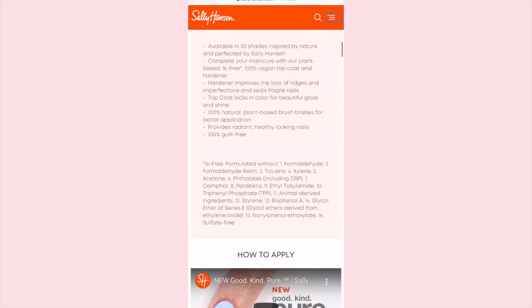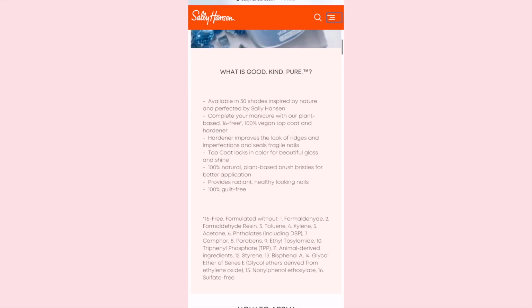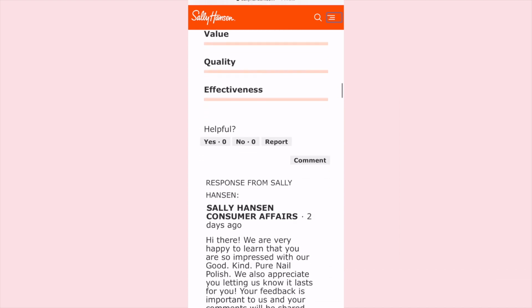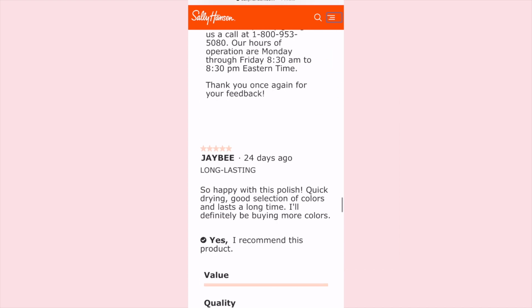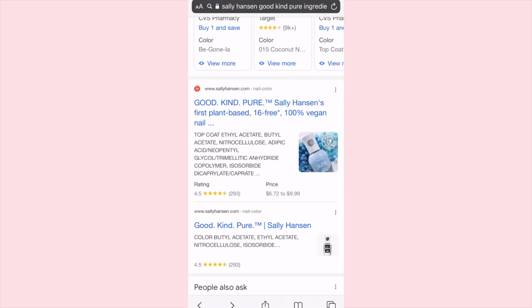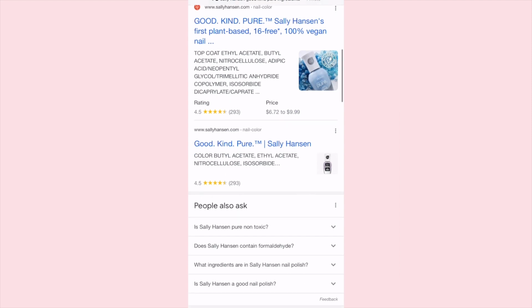So I decided to look on their website before I chose some polishes. So here I'll show you my process. While I was in the store, first I decided to visit the Sally Hansen website, but I couldn't find the ingredients right there, so I went back to the search page and actually ended up looking at Ulta's website, where they did have easier access to the ingredients.